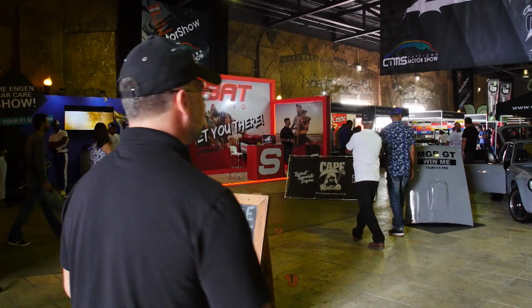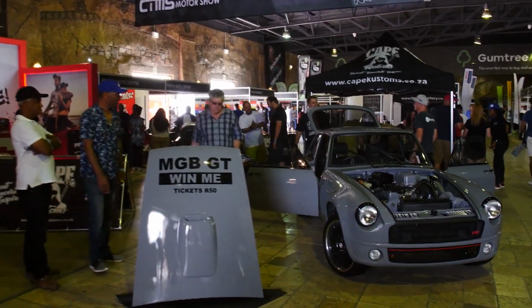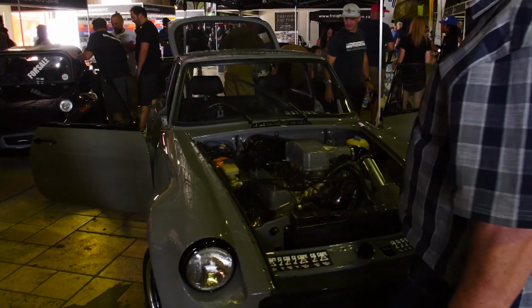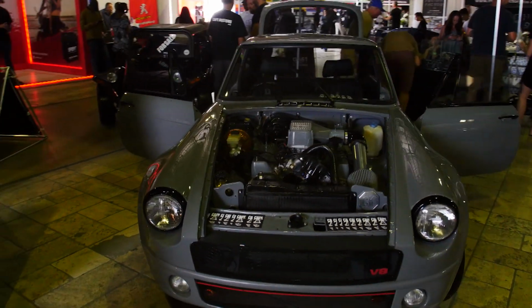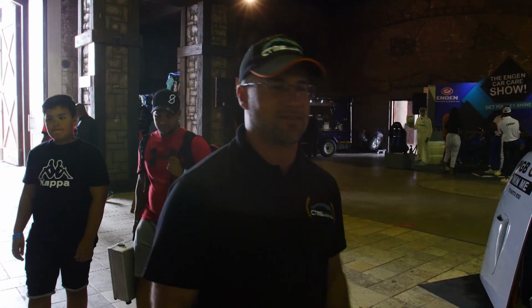Let's have a walk. Front and center, as you walk, every year we give away a car, we build out a car. Cape Customs have just built this for us over the last few months. This beauty is an MGT GB racing car that we are going to give away tomorrow afternoon. Absolutely beautiful. It arrived yesterday. We unveiled this beauty this morning. It's looking awesome. All you've got to do is buy some CTMS merchandise and you stand a chance to win.